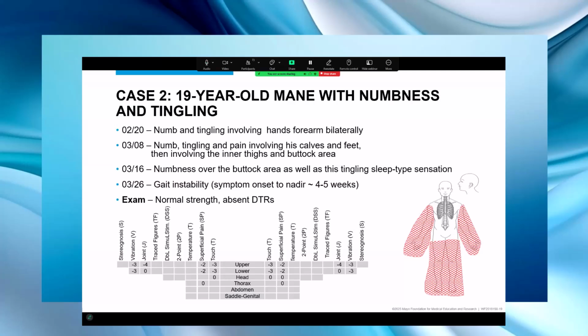He developed significant gait instability. On the examination, as you can see down here, this is the Mayo system of numbering on the neuropathy impairment score, with 4 being the worst score. He had significant proprioceptive or joint position loss, with large fiber involvement with vibration loss as well, and some small fiber involvement too. This is the pattern of sensory loss which we saw in examination.